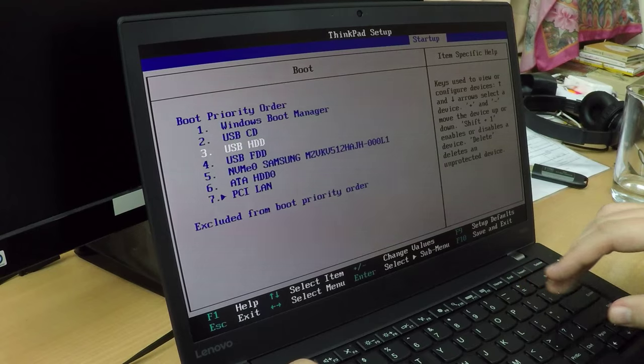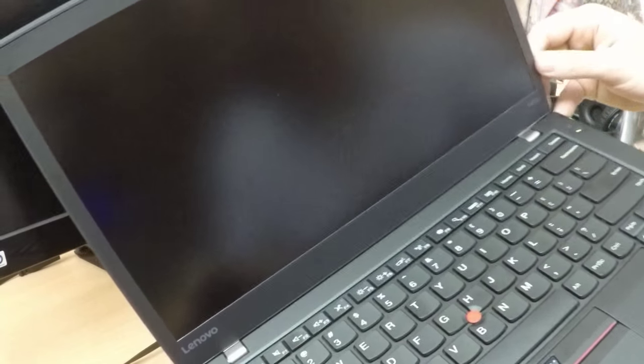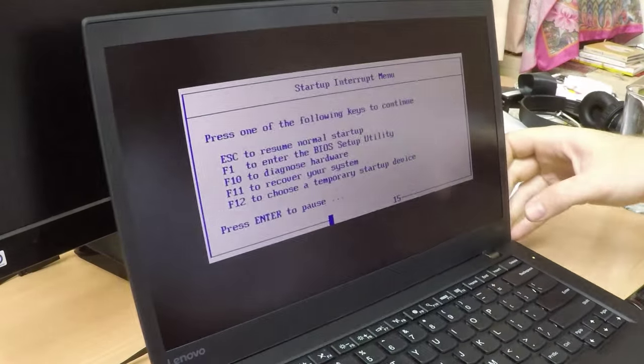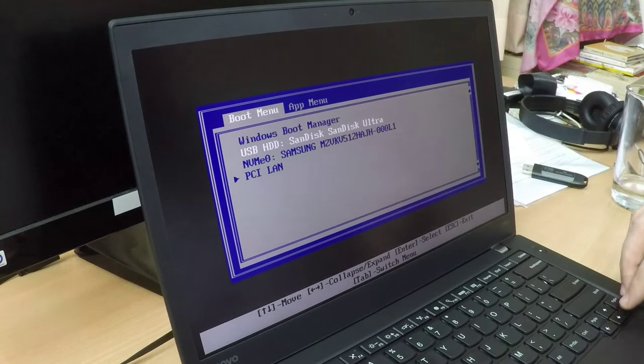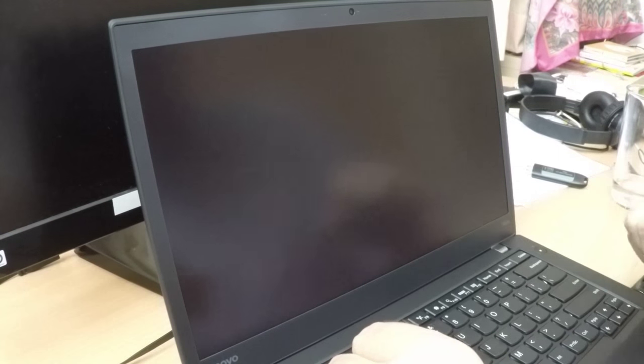Yeah, I have to. Yeah, let's try that. Come on, boot from the key. The key is here. Oops. I want to choose temporary disk. Oh, there we go. Hello, Arch Linux.